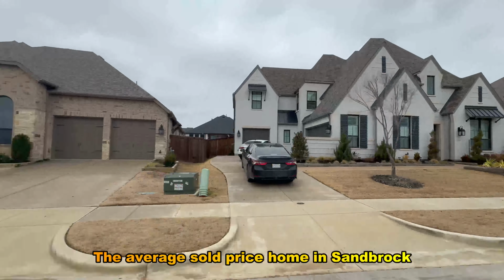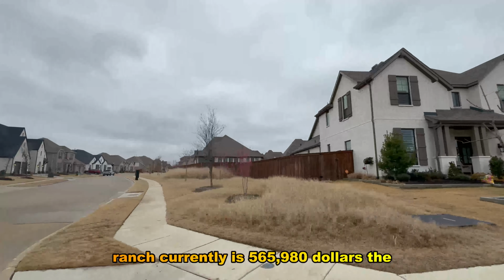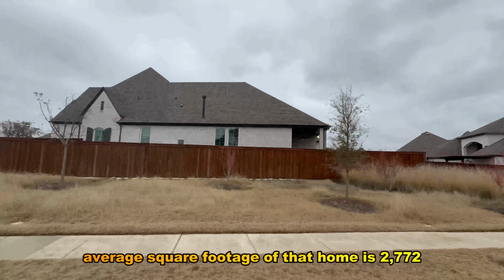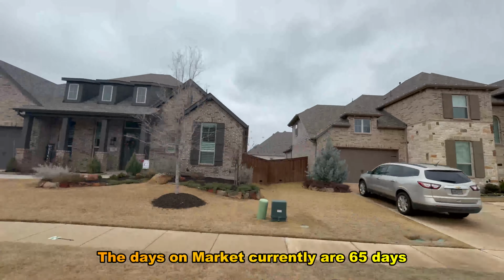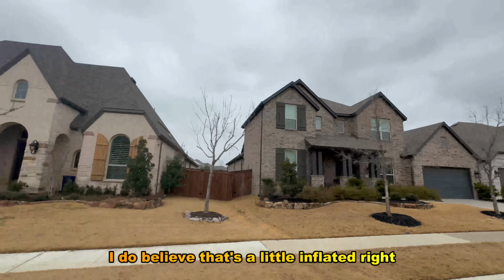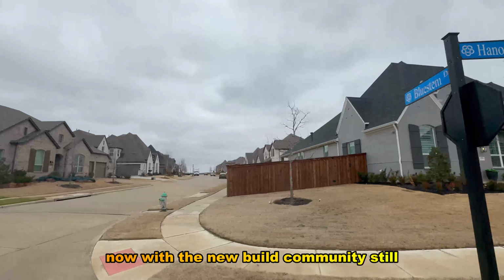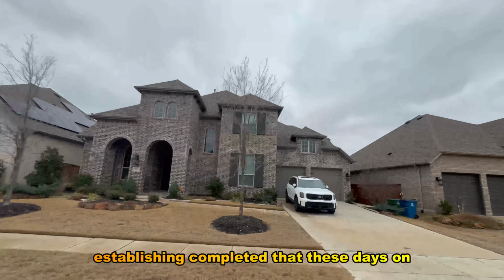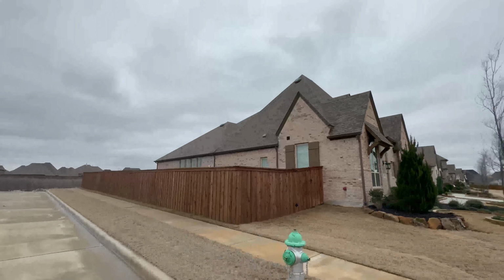The average sold price home in Sandbrock Ranch currently is $565,980. The average square footage of that home is 2,772 square feet. The days on market currently are 65 days till a home sells. And I do believe that's a little inflated right now with the new build community still being built out. But I do believe once this neighborhood is established and completed, that these days on market will drop.